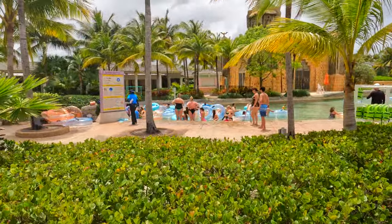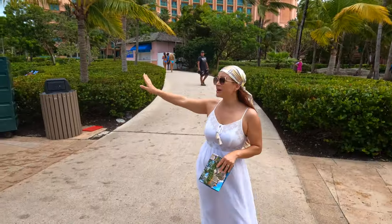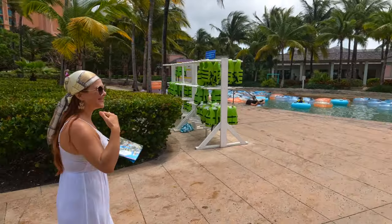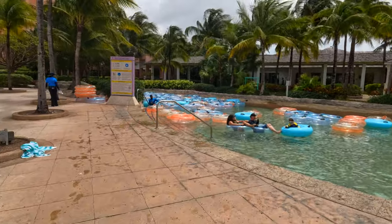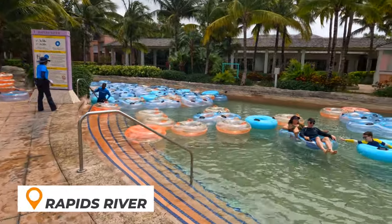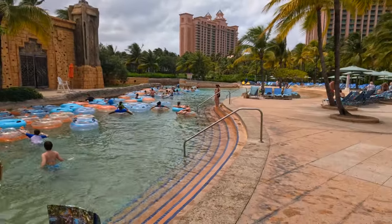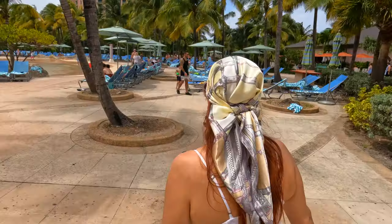And this is where you will officially enter the Rapids River. This is the beginning. Cross over back to the beginning if you want to start the ride again. And as you can see here, there are so many tubes flowing. There is a guard there holding the tubes back and then releasing some of the tubes. So here you will have no problems getting a tube. And now we can go all around these grounds and show you a little bit more.